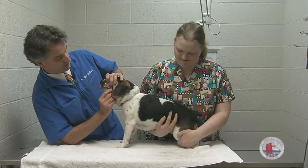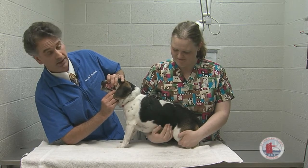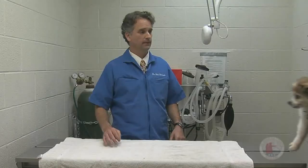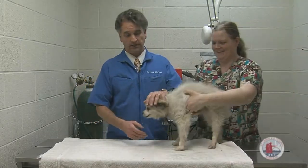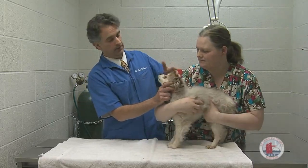Now at this point, all the teeth are solid, they're in place, they're not loose yet. So the ligament that attaches the tooth hasn't been damaged yet, but we do have gingivitis. Okay, so here is our next patient. This next patient is, we'll just call her Cutie. We don't have a name for her yet.